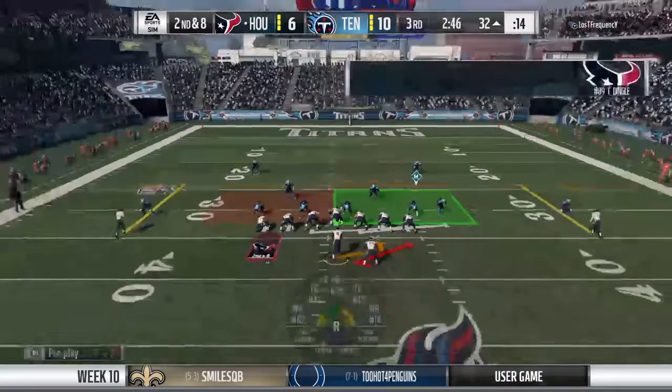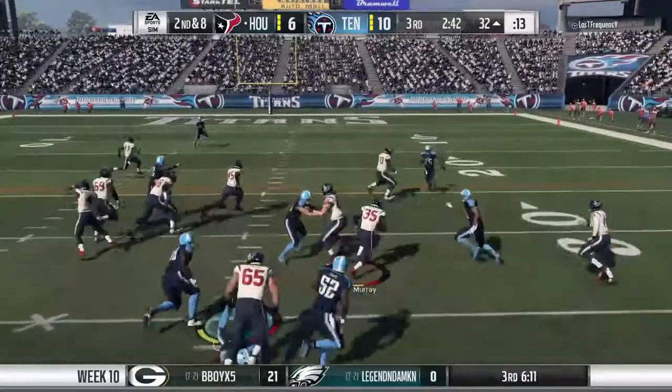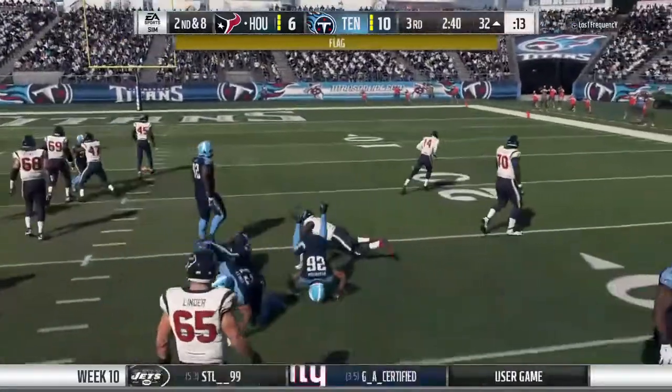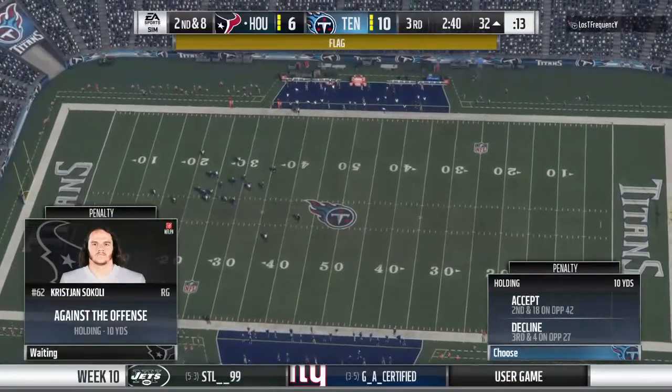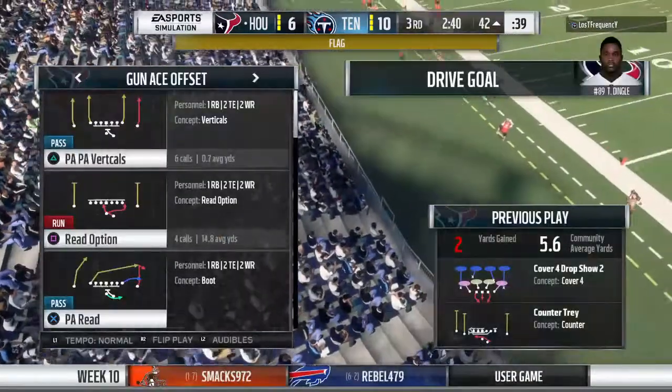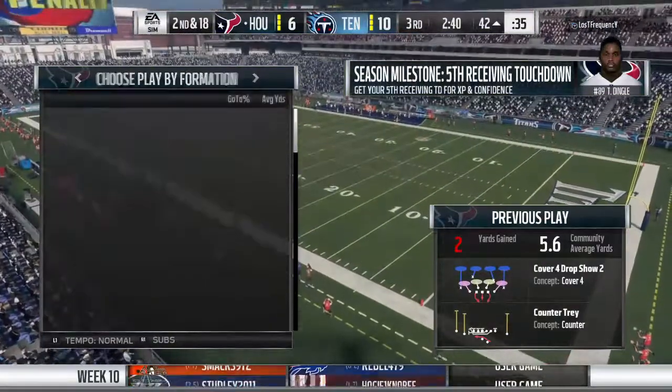Here we go. Again, it's Murray. And I think we've got a hold here. It's a 5-yard pickup for the moment. Let's see what our referee says. So this will be accepted as it moves the offense backwards.